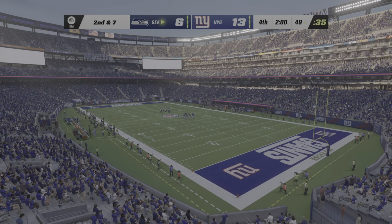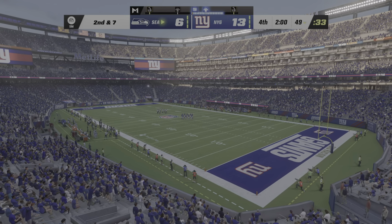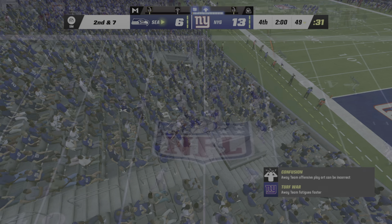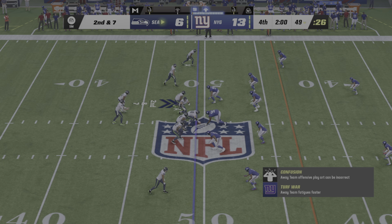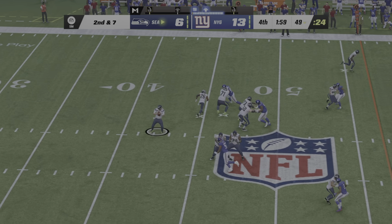Fourth quarter, down to the final 2 minutes, and we've got a one-score game. So it's Seahawk football as we march toward a conclusion. They come up on a 2nd down now in a game that looks like it's going to go down to the wire.